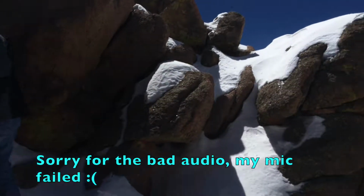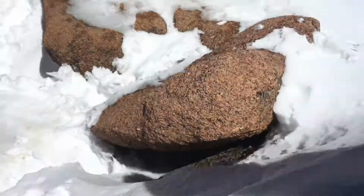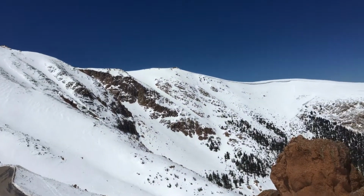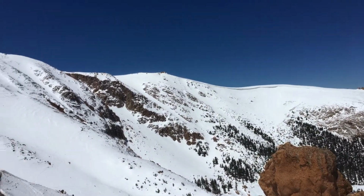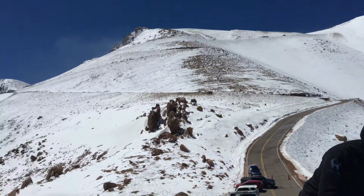Almost 12,000 feet. Woo! Oh, whoa, I fell in the hole. Oh, man. All right, here is the highest I could get. You're good, go ahead. 12,000 feet above sea level. Look at that.